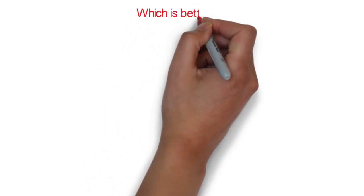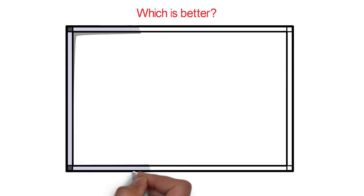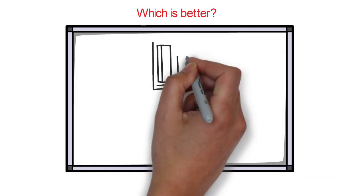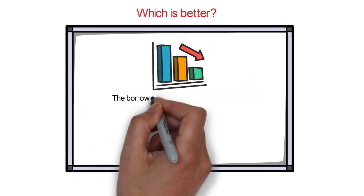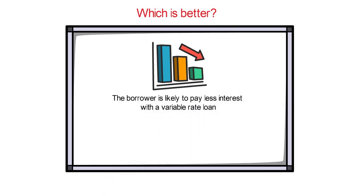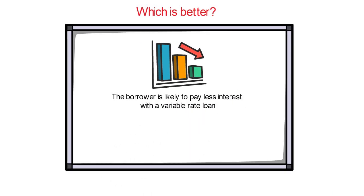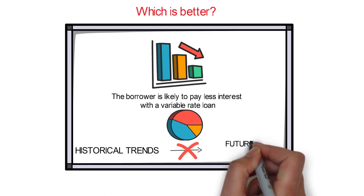Which is better, fixed interest rate or variable rate loan? This discussion is simplistic, but the explanation will not change in a more complicated situation. Studies have shown that over time, the borrower is likely to pay less interest overall with a variable rate loan versus a fixed rate loan. However, historical trends aren't necessarily indicative of future performance.